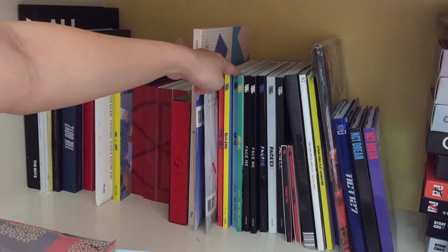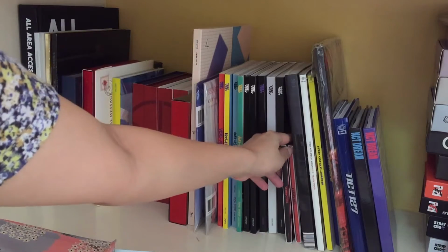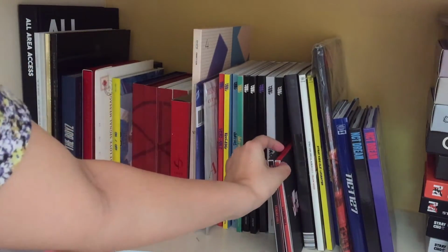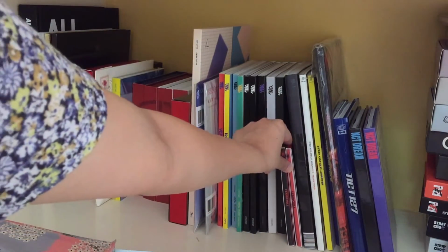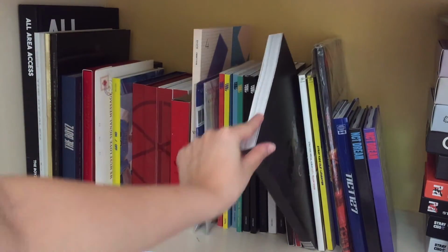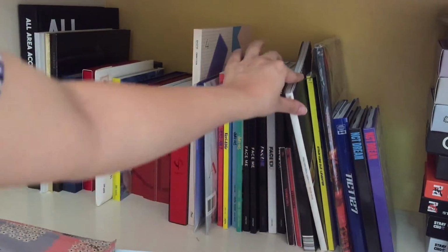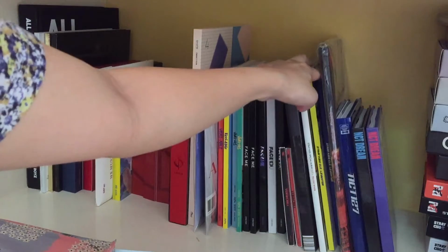So I have Variable, Very Us, Face Me, Face You, and we have Very Chill, which is right over here. And then over here we have Stray Kids. So we have Mixtape over here. We have the limited version of Yellowwood. And then we have 2 copies.